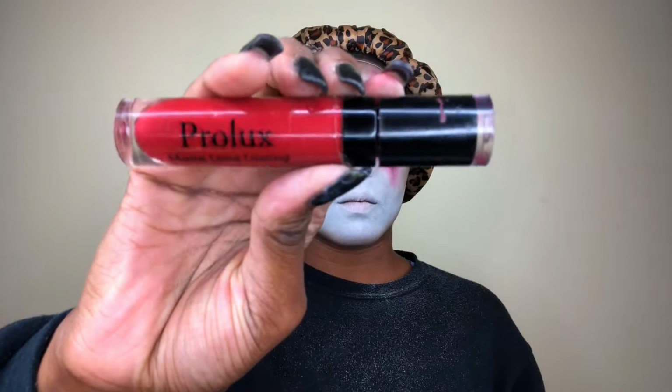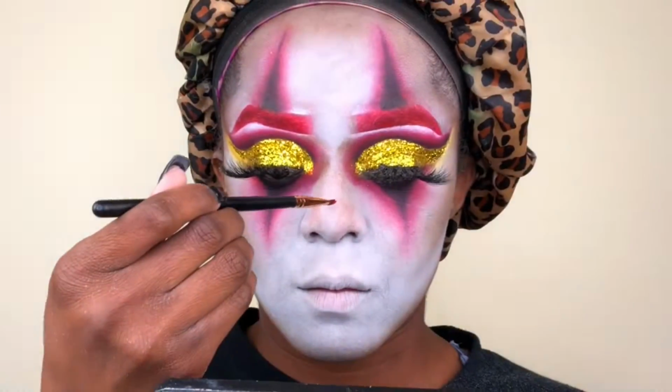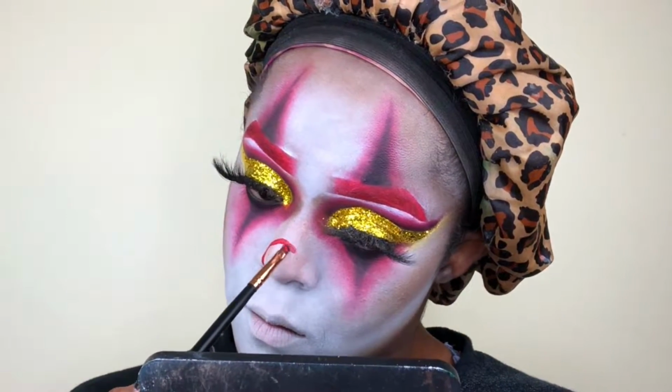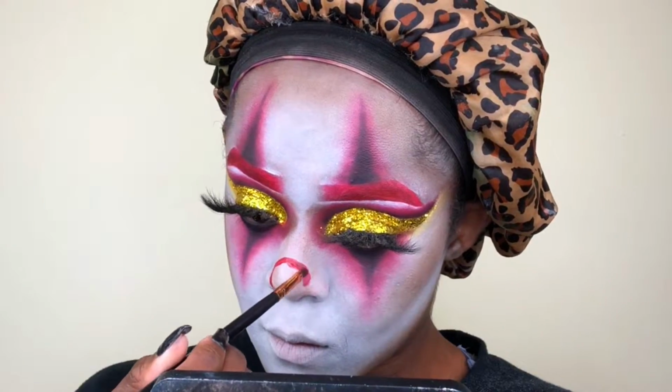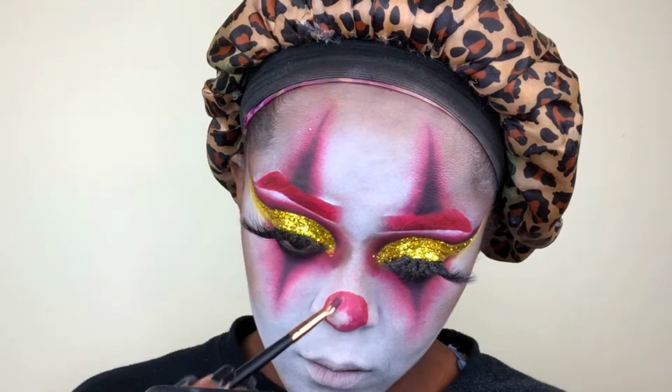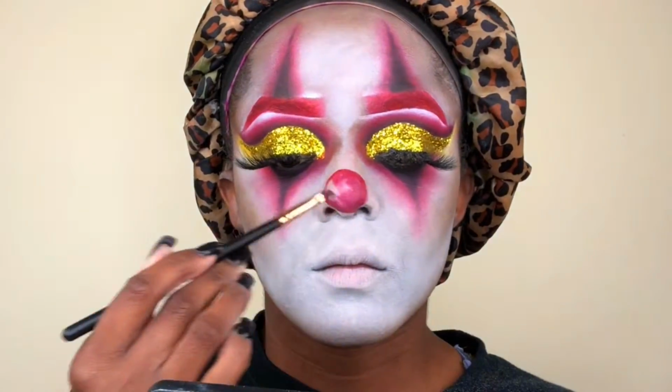So yeah, now moving into the nose portion of the look, I am taking the Prolux Cosmetic matte lipstick in the shade Firecracker and I am just applying this to my nose and just circling it out, and then I painted the inside of my nose. Then I took the red from the matte book and I just applied that on top of the lipstick just to set it in place because I didn't know if it was gonna move or not.